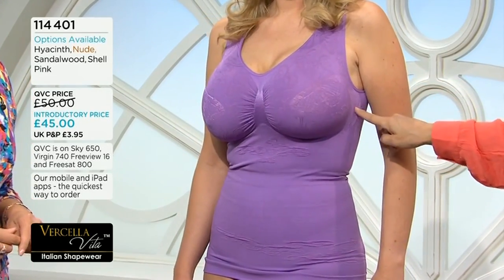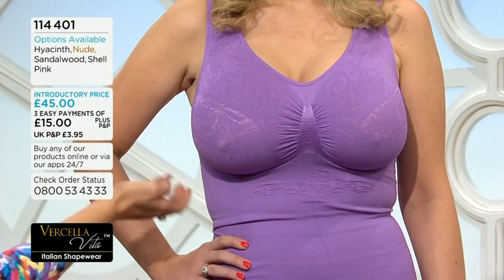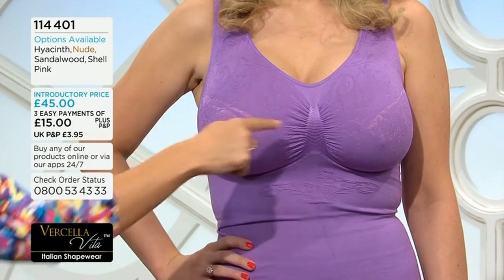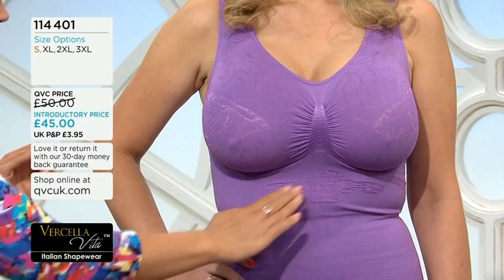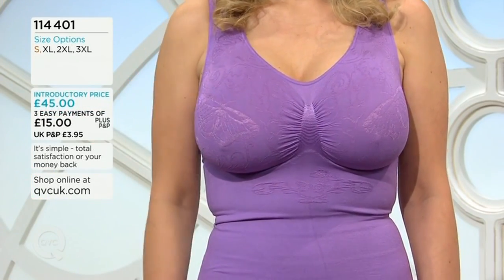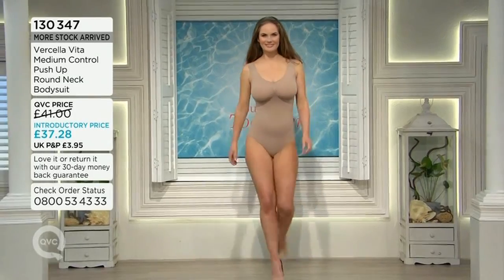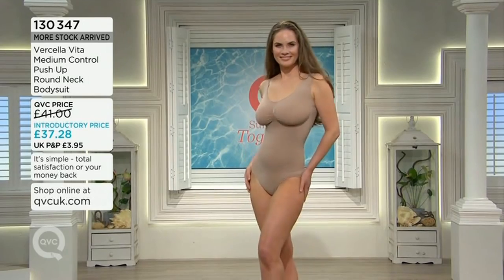You've got two different sections underneath the bust, and with this support band underneath, this under cupping, if you like, over the top of your breast area. It's actually designed to be where an underwire of a bra would be, and it gives you one piece, a complete set. This is a bodysuit. It's a medium control push-up round neck bodysuit.